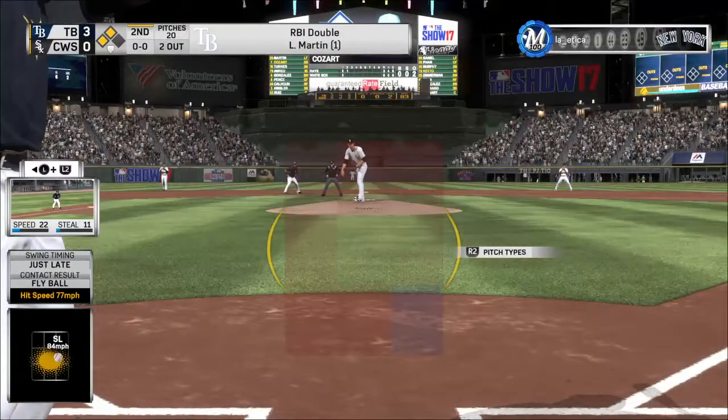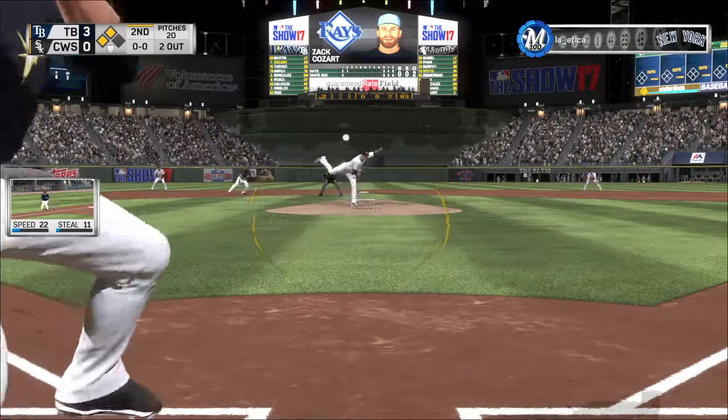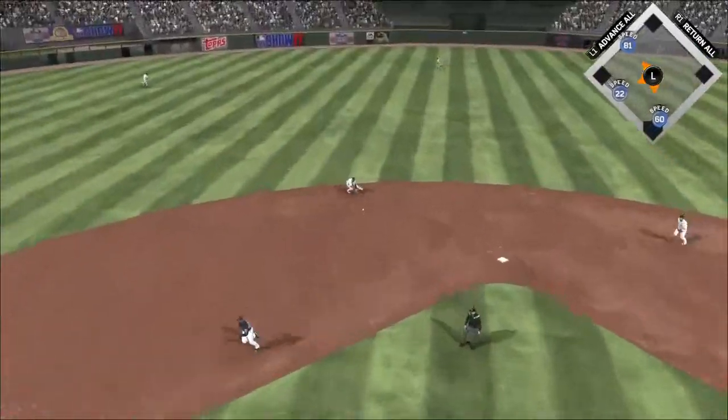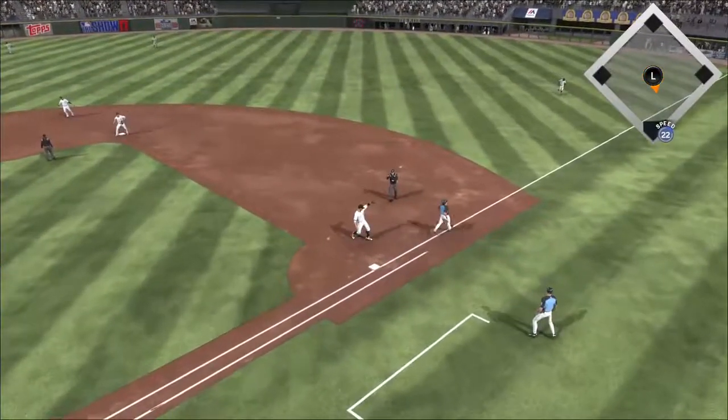Ready for another chance, Zack Cozart. He singled his last time up. Hit hard back up the middle. Gonzalez is there. Throw goes to Votto over at first. It's in time to retire him.